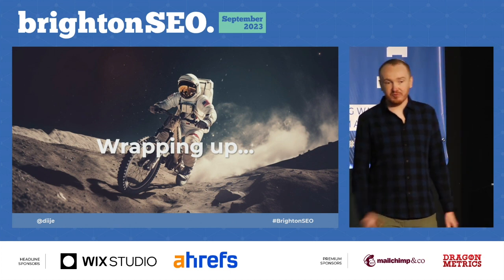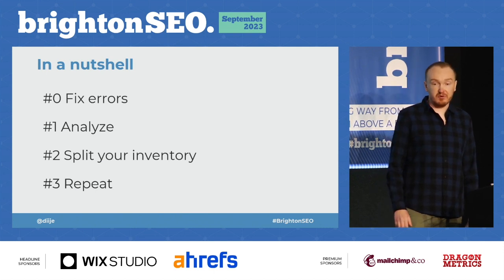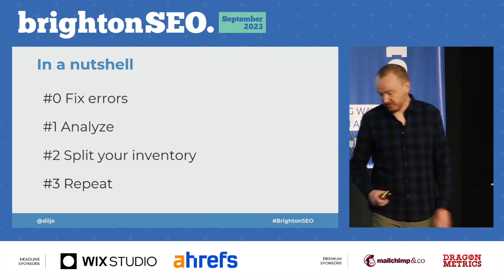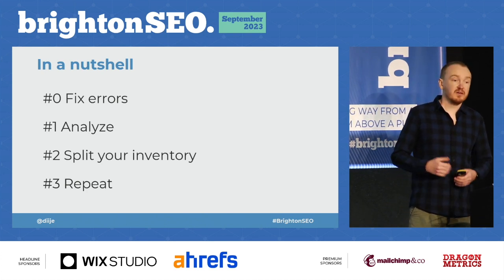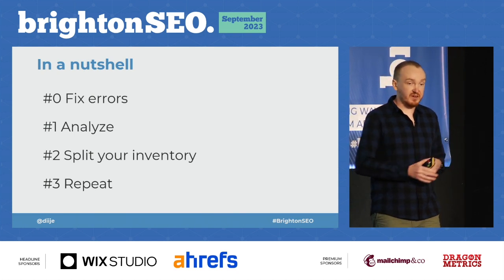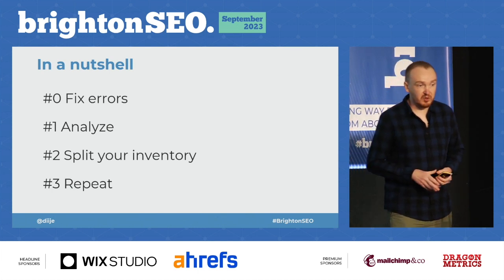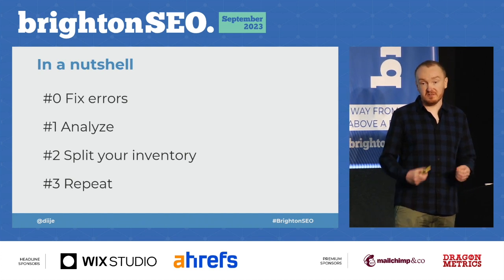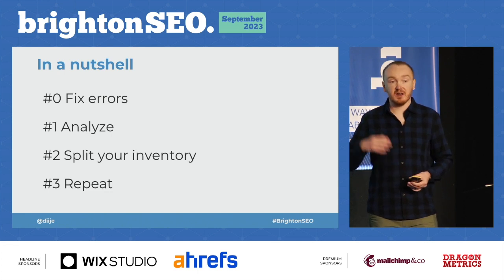So wrapping up, remember to fix your errors first. This sounds basic, but it's very important, and it will already give you very good results. Then you can step on analyzing stuff. I find it very useful to split your inventory so that you can prioritize and make sure you focus on the right pages and you don't spend too much time on not relevant ones. And finally, remember that it's not magical. It won't probably be perfect the first time, so you will have to repeat this process.